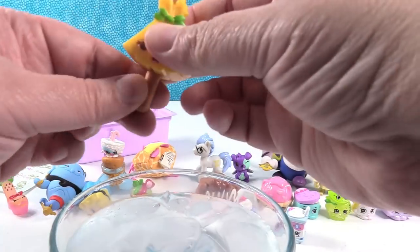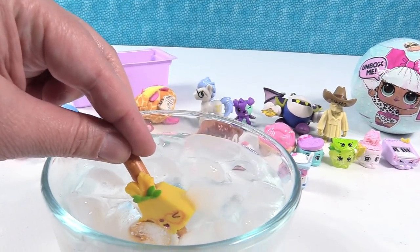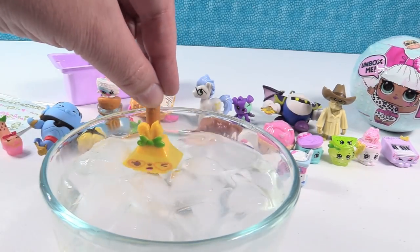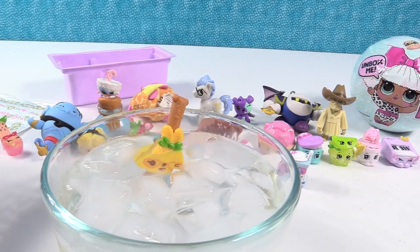I'm just going to put this over here. I think this is the color changer. Are you ready for it? I'm ready for it. It's awesome. Ta-da! It needs to stay in longer. Here, we'll let it sit there for a minute. Okay. The longer it stays in the water, the more it color changes.